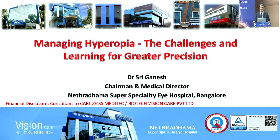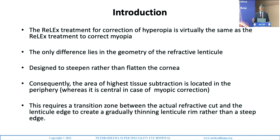There are several studies using cross-linking in younger patients, and this shows better stability. The other challenge is the large angle kappa, which can be there in hyperopes. So if you don't compensate for that, you will get an induced coma and loss of best corrected vision. What I'm going to do in my talk is go through what is new for hyperopia treatment and what is coming for hyperopia treatment. We had an experience of doing SMILE for hyperopia. We were one of the centers in the global study. So I'll go through SMILE for hyperopia and then later on tissue addition, the work which I have been doing.